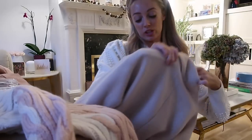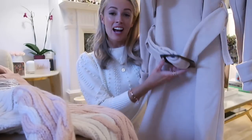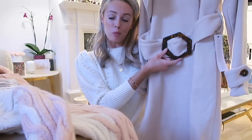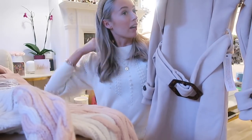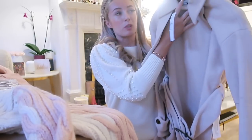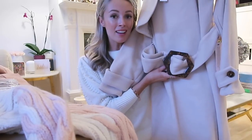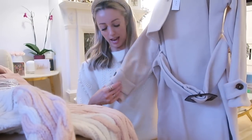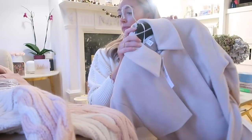And I did order something which I do not need. It's another coat. This one I'm not sure if it will be warm enough for New York though. I guess if I'm wearing my base layers, my thermals, it probably would be. But I just thought it was a really gorgeous design. I love this big belt buckle. It's a really classic design. It's got like a herringbone detail to the fabric, if you look closely, it's really not showing up that well on camera.